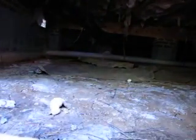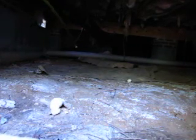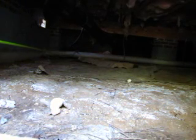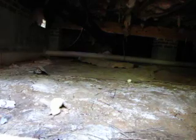Let me see if I can get a tape on it. Get it close here. Okay, I think I'm right on it. So that's about 11.6 to that drop girder. And that's going to be the exact room width.